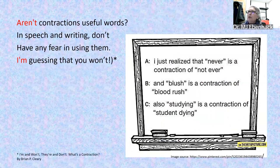So let's finish up. Aren't contractions useful words in speech and writing? Don't have any fear of them. I'm guessing that you won't. And here's another little graphic that I thought you might appreciate. This person says, I just realized that "never" is a contraction of "not ever." And "blush" is a contraction of "blood rush." You can see where they got that.